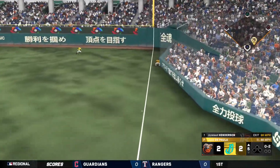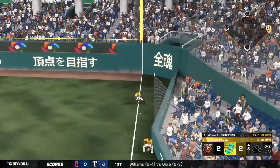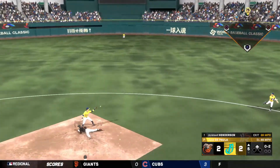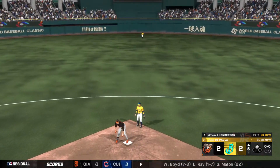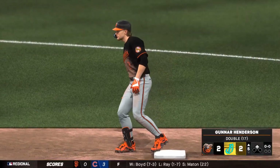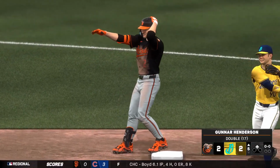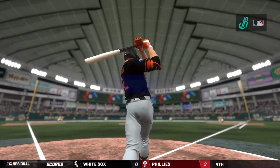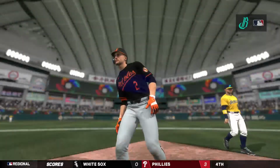On the ground to first, and it stays fair. Takes the turn. He's digging for second. The relay not in time. That's a leadoff double. Well, here we are, 3rd time through the order, and this is where we see the OPS jump up. Manager might have to go to the bullpen a little bit sooner than he anticipated.